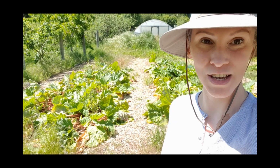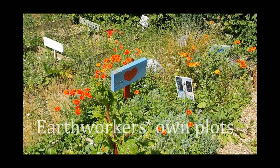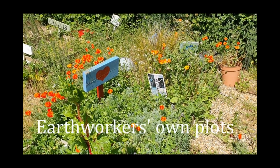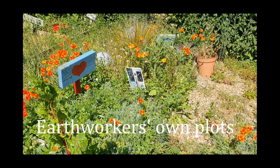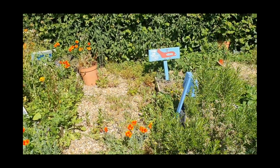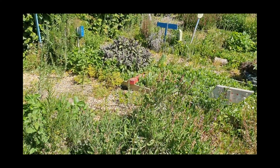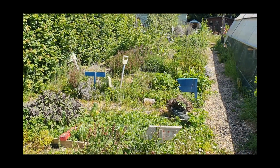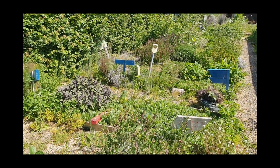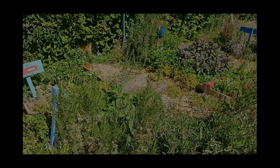And now I'm going to take you up to our polytunnel and our Earthworkers' individual plots. This is one of my favourite places at Earthworks. We have a strip of land where each Earthworker has 1 metre squared of their own to plan and grow and compost and water and harvest anything they like. So that could be ornamental plants and vegetables and fruits. And here is Michelle and Gordon and Simon to tell you more about their plots.